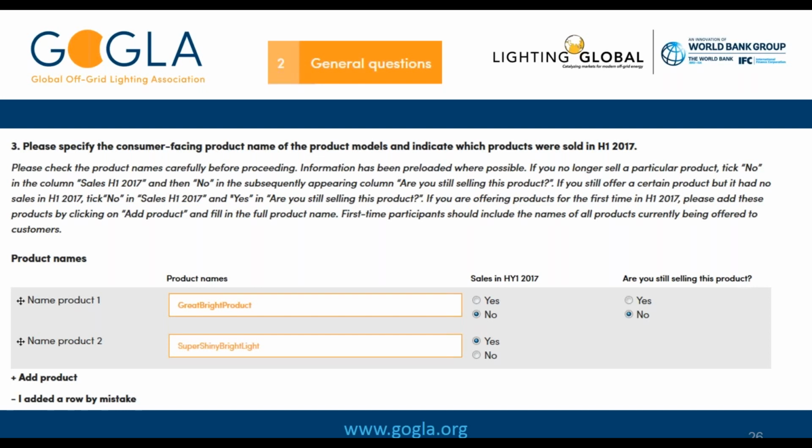And we did make a few improvements here compared to last time. So now you can identify which products you're actually currently selling. So in this case, for example, this fictitious company has 2 products, the Great Bright product and the Super Shiny Bright Light. Now, the Great Bright product, though, actually, they didn't sell any in H1 2017. So the participant has clicked, no, we didn't sell it. Then a pop-up comes up that says, are you still selling this product? So maybe the company still offers it, but they just didn't manage to sell any for whatever reason. But in this case, no, this company has stopped selling the Great Bright product, so they click no there.